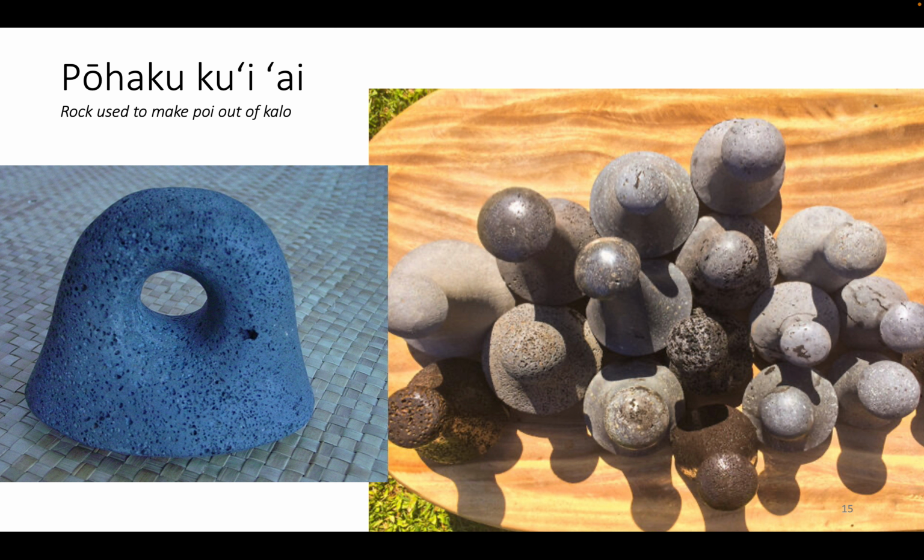This image here shows you numerous pohaku ku'iai, or rocks used to make poi out of kalo. Pohaku ku'iai is a stone that is used to pound the kalo into poi on a papa ku'iai, or a wooden board surface shown here. These pohaku were most often carved from basalt stones and formed with a rounded base and a knobbed head. One derivation often found on the island of Kauai is a stirrup or a handle shape.